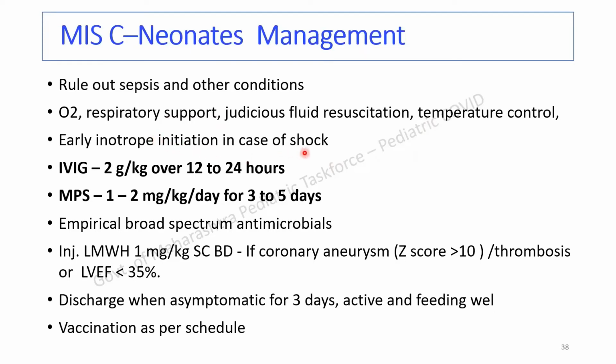IVIG 2 gram per kg over 12 to 24 hours can be given, 1 dose, and we have already seen that it is indicated in KD phenotype. MPS can be given 1 to 2 milligram per kg per day for 3 to 5 days. So this forms the mainstay of the treatment of MISC even in the neonates. Empirical broad spectrum antimicrobials can be added.